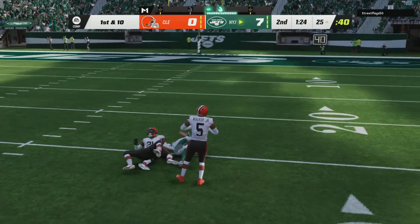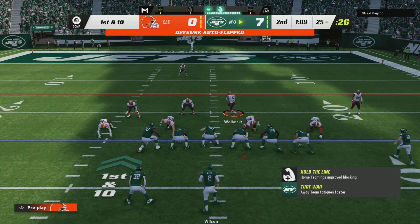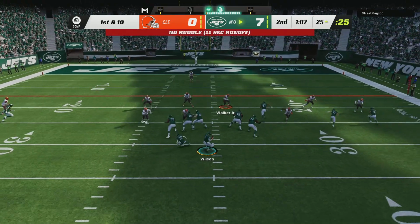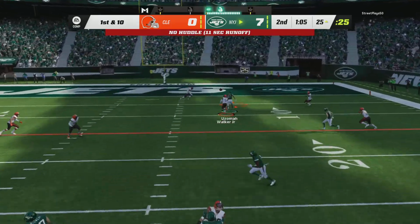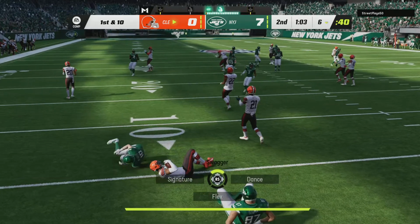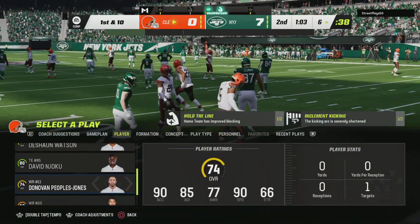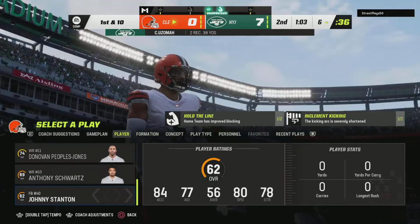A throw right side is complete here on the first play of the drive. And they're able to work this to the 25 before it's all said and done. Into double coverage, and it's intercepted. Picked off by Anthony Walker. And the Browns are going to take possession here at their own 6-yard line.